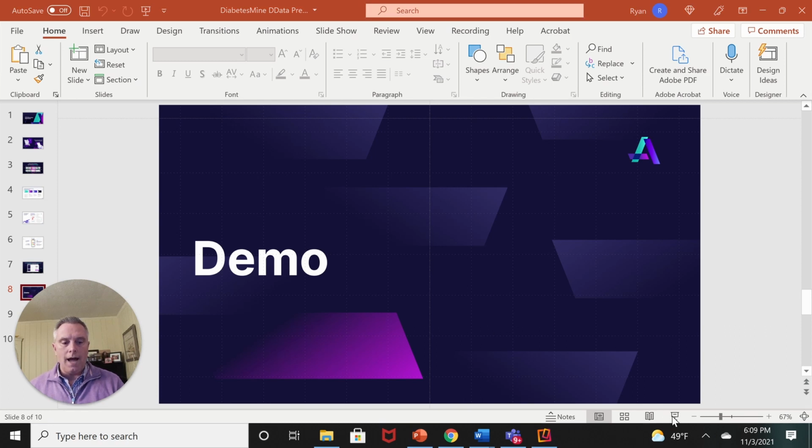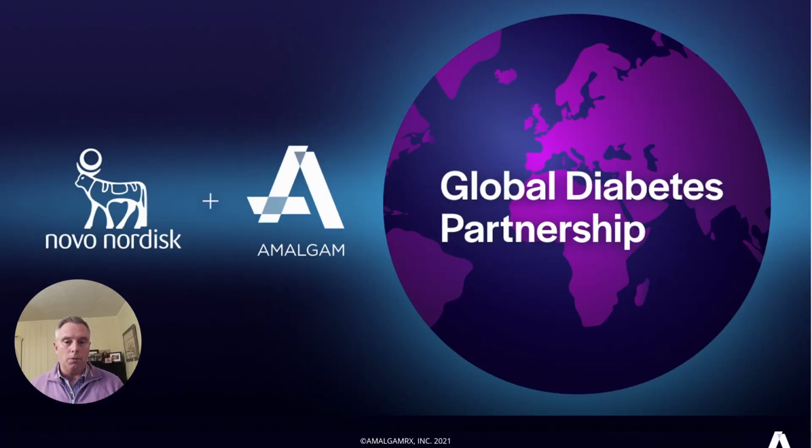We are focused not only on developing these solutions, but scaling them and scaling them globally. We've announced a partnership with Novo Nordisk where we'll be operating on upwards of 4 continents here in 2022. So we're really excited about our ability to actually reach patients and support them and have them work with their providers to get to the right dose of insulin.